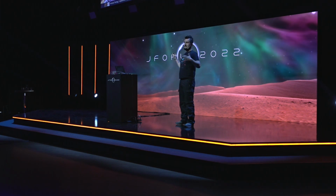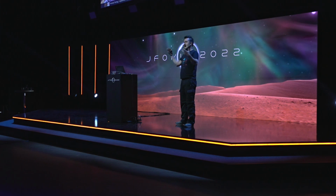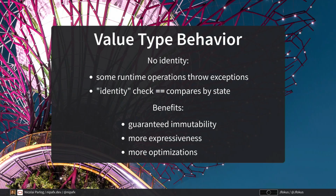But other than that, you can do whatever you want, like with records, for example, right? They can be very simple, but you can add a lot of stuff if you want to. The behavior, as I mentioned before, is they don't have identity. And that means that some of the things that you can do based on identity, like synchronization or locking, for example, that's something that you cannot do anymore. So you would get runtime exceptions for that. And the identity check doesn't make sense anymore, like the 2 equal signs check for identity, but we don't have identity anymore. So instead, it compares by state.